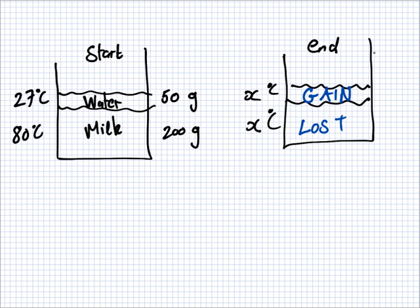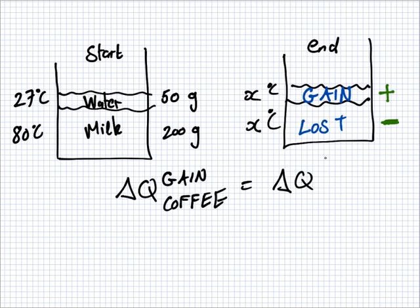But remember we said it's inside of a cup. So no energy can go in or out. Right? So that means the energy that this guy got must have come from the energy this guy lost. Okay, so you can make this equation. The energy gained by the coffee must equal the energy lost by the milk. So far, is that okay?